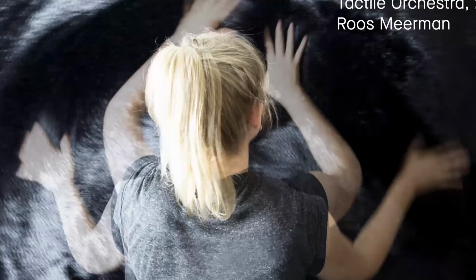I want to share some pieces with you that are about sound and about experiencing sound. This was a piece by Roos Meerman. Right as you entered our exhibition, there was this big wall covered with fake black fur, you know, like fur for a fur coat or a stuffed animal. And when people rubbed their hands over this fur wall, it activated the instruments of an orchestra. And it was such a beautiful piece of user interface design, because everybody wants to touch the big fur wall. It's like a giant puppy.